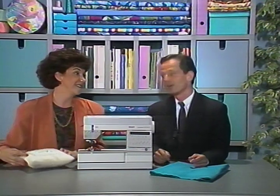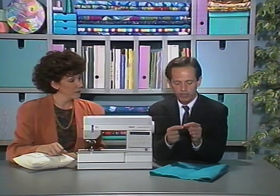All right, Crystal. Blind hemming can be real quick and easy on the machine when you use foot number 3. The key to getting a good blind hem is this little red adjustable guide on the front of the foot. The other two things you need to know are how to adjust the bite of the needle into the fold and how to fold the fabric.